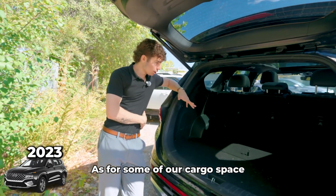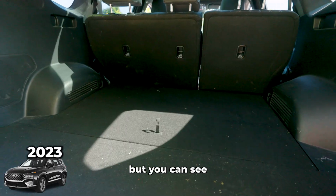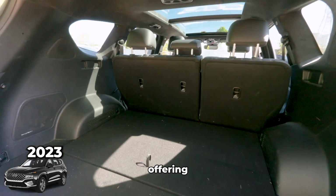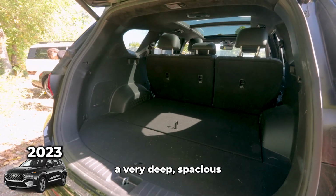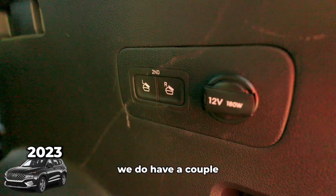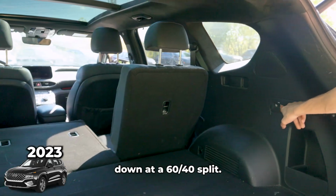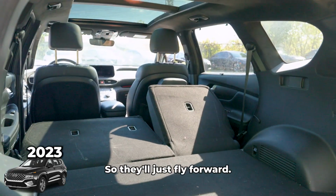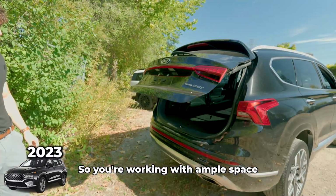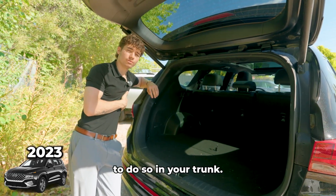As for some of our cargo space here in the back, granted we know it needs a little bit of a vacuum back here, but you can see just how much trunk space you are working with. The Santa Fe did an excellent job offering a very deep, spacious trunk. Also, if you take a look at the right there, we do have a couple of those seat controls, so you can fold both seats down at a 60-40 split. They're not power adjustable, so they'll just fly forward. And then you do have that 12-volt adapter you saw there. So you're working with ample space should you want to go on a little road trip, whatever the case may be. It's got plenty of room to do so in your trunk.